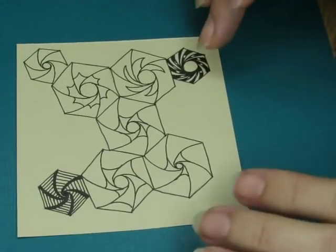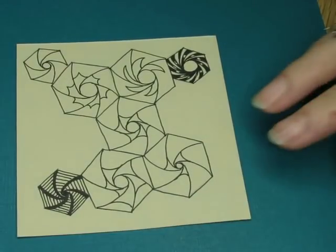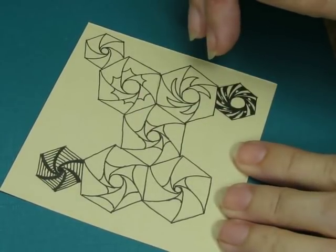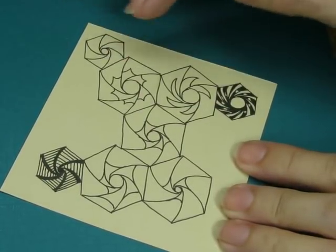I needed that dark over here to balance this dark over here. And I'm going to need some sort of dark here in the middle. And maybe this one here.